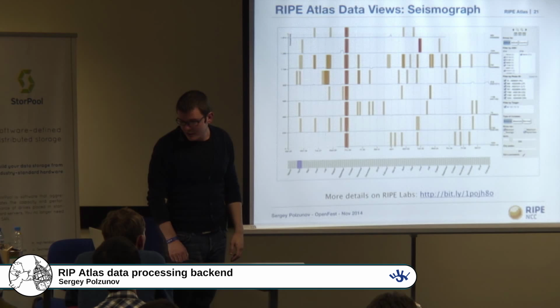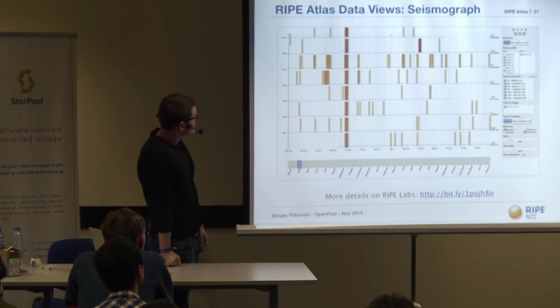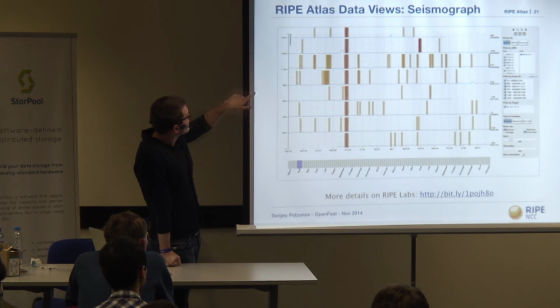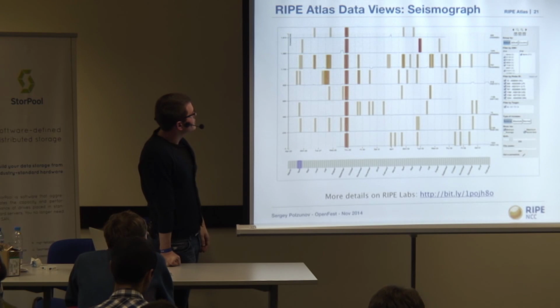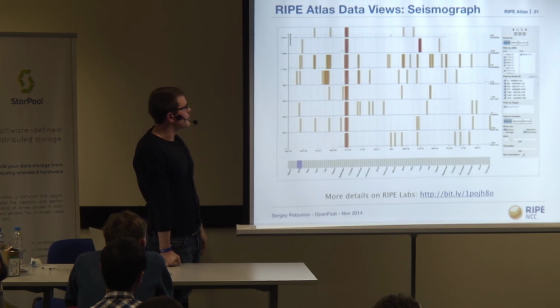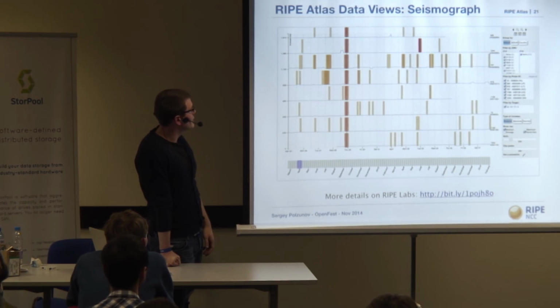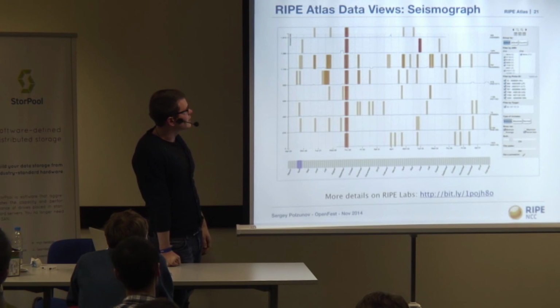Another example would be this graph. It's the graph of the ping response times. So the red color is lost packets, and the spikes are spikes in response time. So there was actually a use case when you can see that something is happening with your infrastructure if the response time goes really up, or you can see a lot of red color, so you know that something is happening. And this is an aggregated view from the raw data.